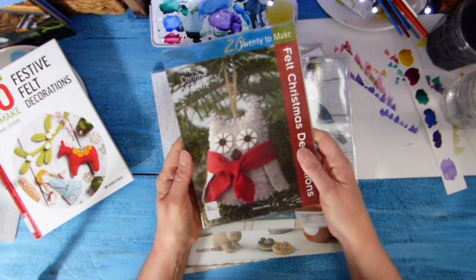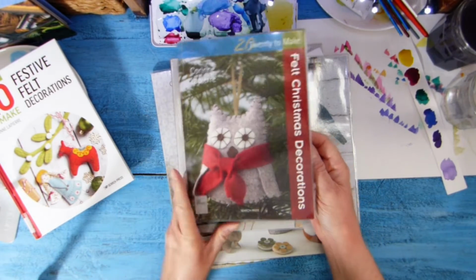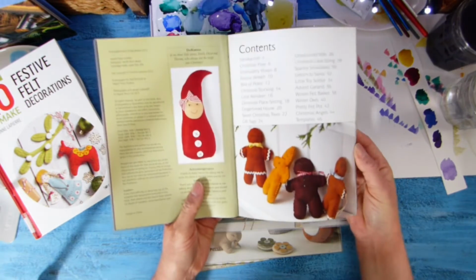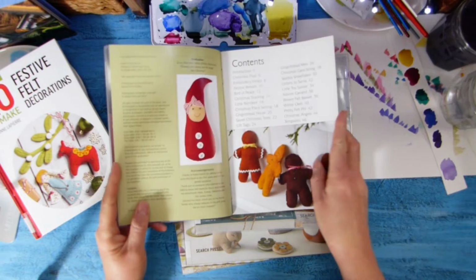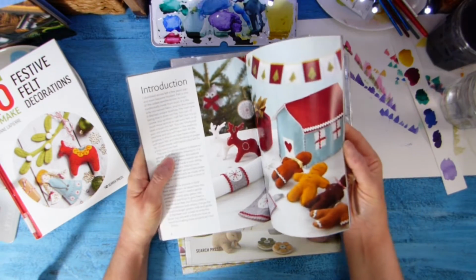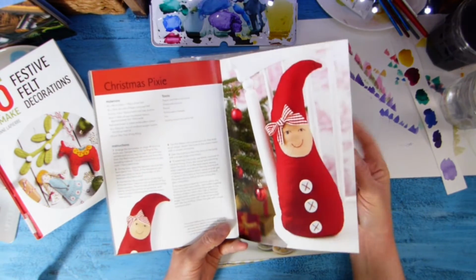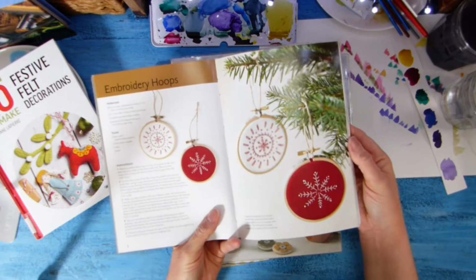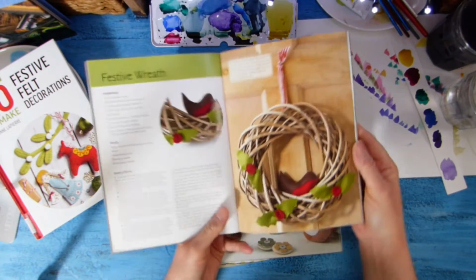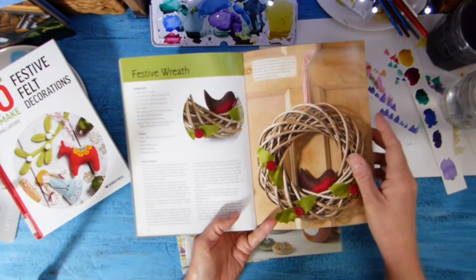Right, so the next 20 to make is, again, by Corinne Lapierre. They're all the same. And we have on the front that lovely little owl. We've got some gingerbread men on the front there. So you've got the contents which tell you the 20 projects that you could make. And then obviously it follows the same path. So you've got Christmas pixie, some embroidered hoops again. So let's see how samey this one is to the other one. I wonder whether that one is a slightly newer version.